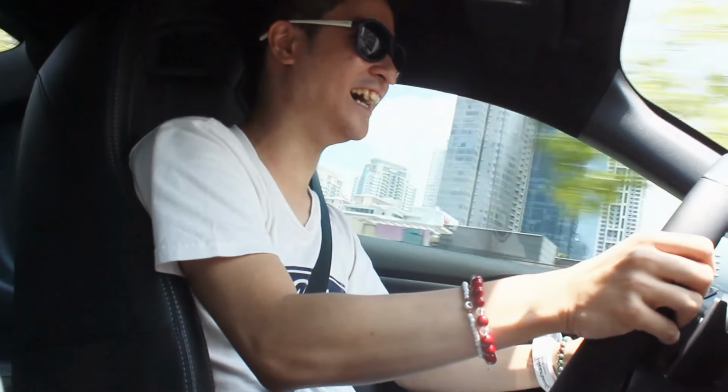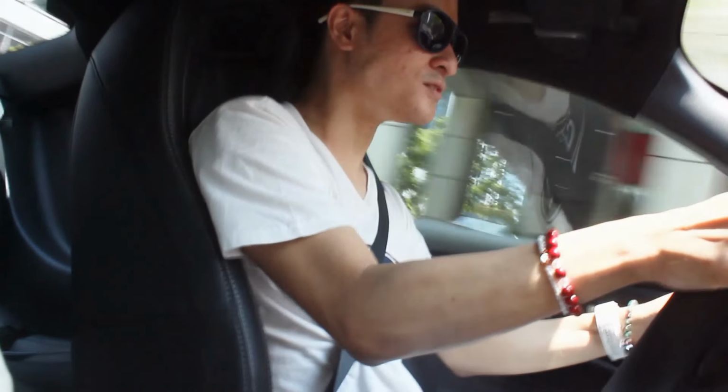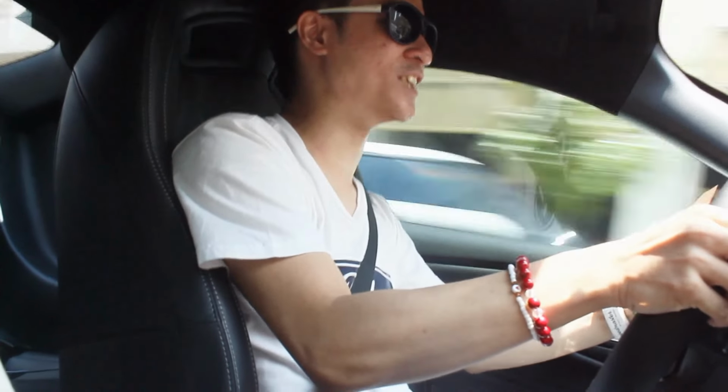Whoa, that is insane. Handling, yeah, pretty good. A bit of a gymkhana course there. Wow. And what can I say with this Mustang? It's insane. Holy shit. Oh my god.